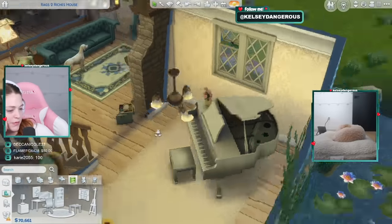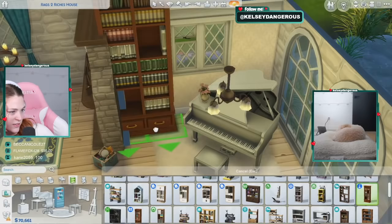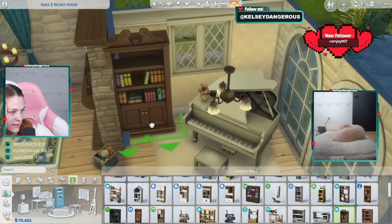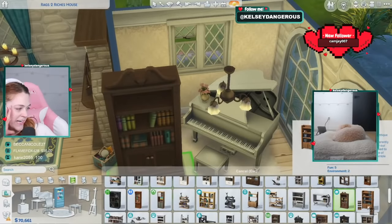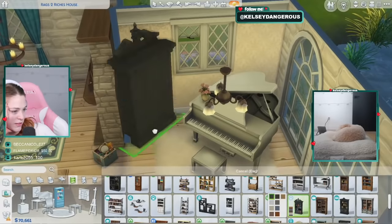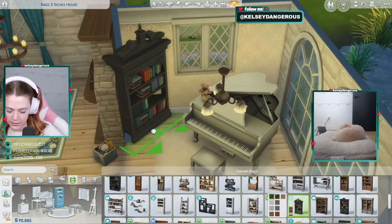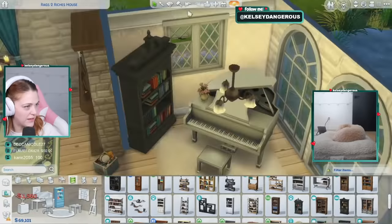I guess we could put bookcases in here, even though we have a library. You know, we could also put books in here. Maybe there's like a music library, you know? Maybe this is where the music books live. You know, that's a thing. That could be a thing.